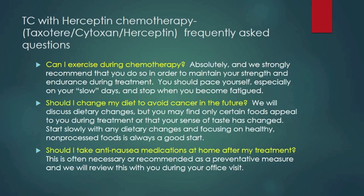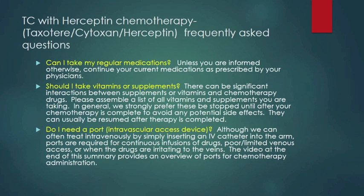Should I take anti-nausea medications at home after my treatment? Well, as we discussed, this may be necessary, and you'll be provided these prescriptions during your visits. Can I take my regular medications? Unless you're informed otherwise, continue your current medications as prescribed by your physicians.